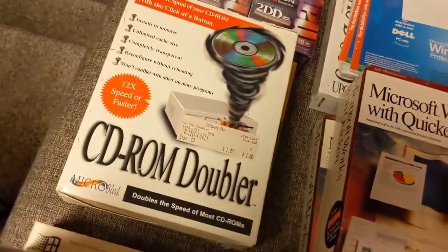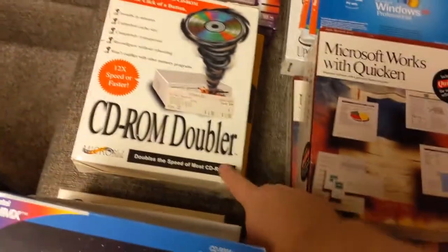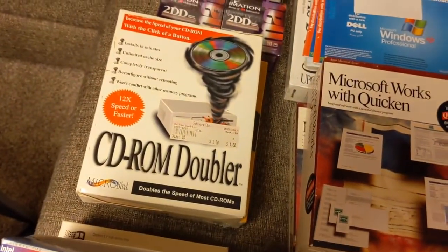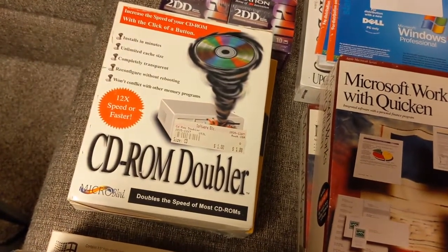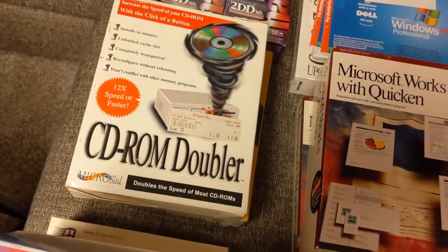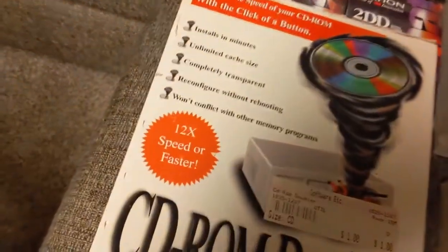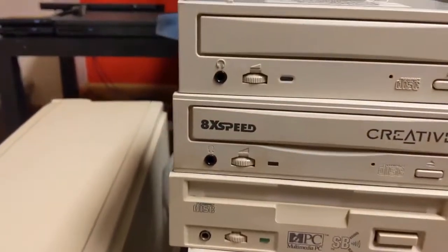So that'll be fun. Oh god, I picked this up. This has got to be junkware, but it makes such bold claims of doubling the speed of most CD-ROMs. I would love to see what this possibly could be doing. 12x speed or faster. Let's see, is that faster than any of the CD-ROMs that I've got here? 8x.